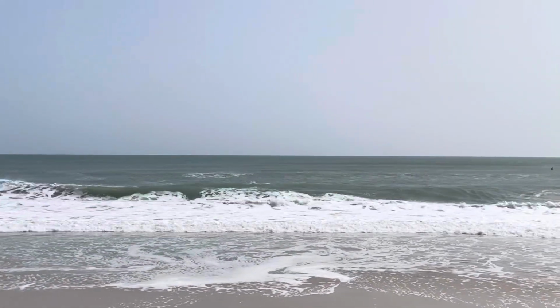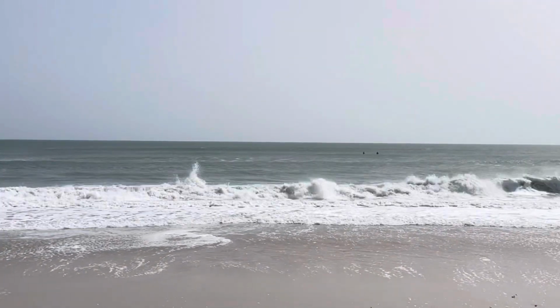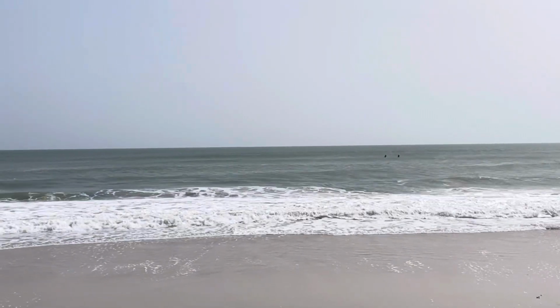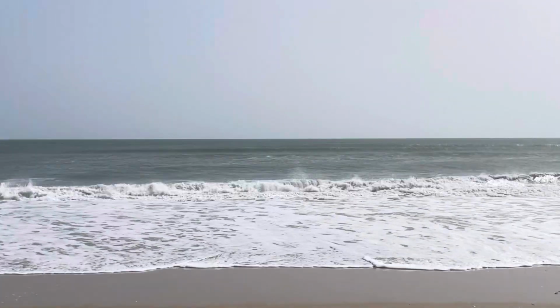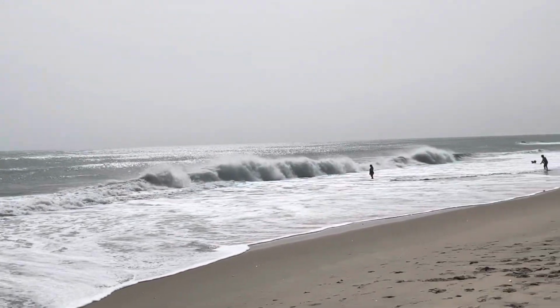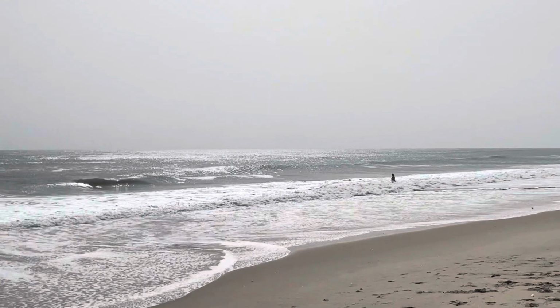Right now, we've got 4 to 6 foot plus conditions at Nags Head with choppy waves. Northeast swell at 7 foot and 9 seconds. North winds at 20 miles per hour. Air temperature 71 degrees, ocean water temperature 71. Further to the north in Virginia Beach, we've got 3 to 5 foot waves and choppy conditions.